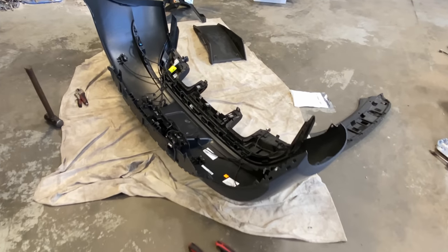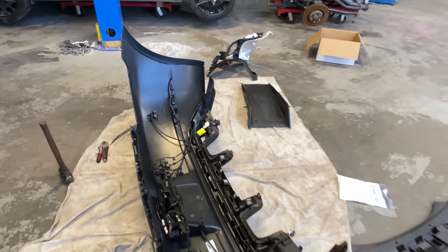Guys, we are making pretty good progress. We are pretty much ready to stick this bumper on there. But first, I'm gonna do the exhaust swap.